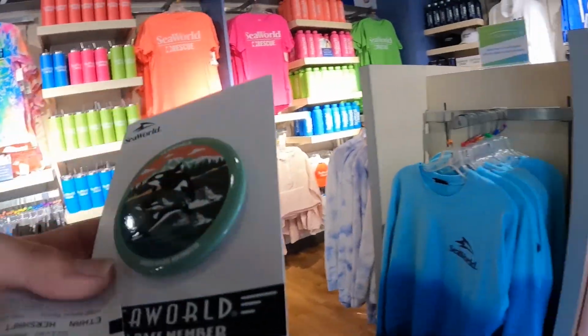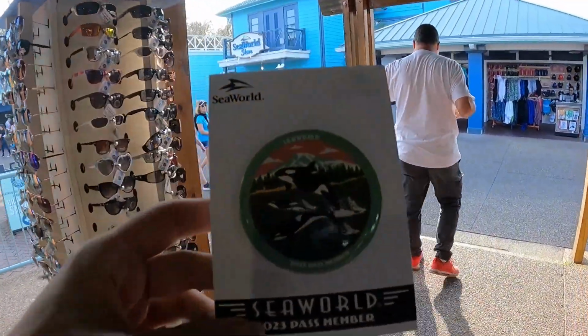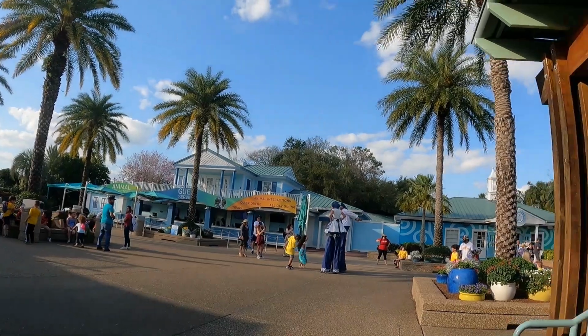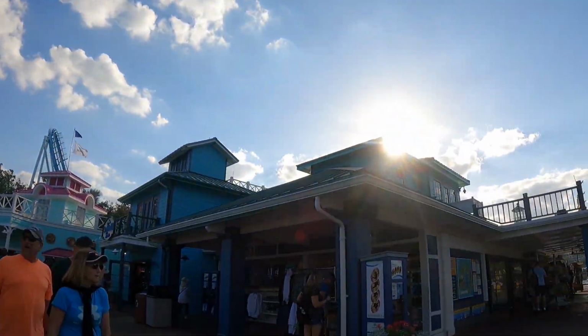We'll find out. This is the button. It's every other month they're going to be doing them. And this one's an orca one. Yeah, I like this. Some of the other theme parks down the road stopped doing their pass holder benefits, so it's really neat. And you get it here at the rescue center, which is right next to the gift shop as you enter the park.